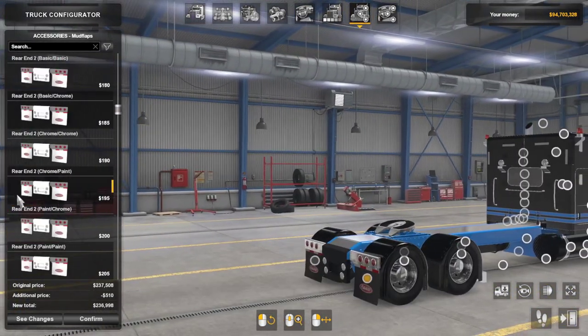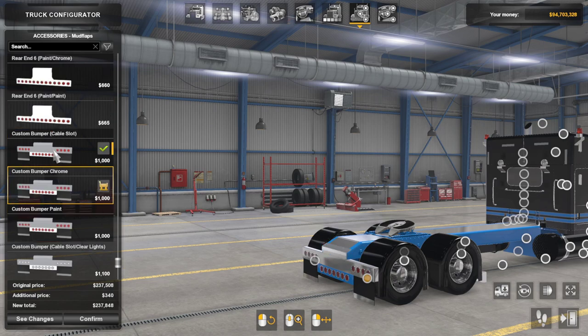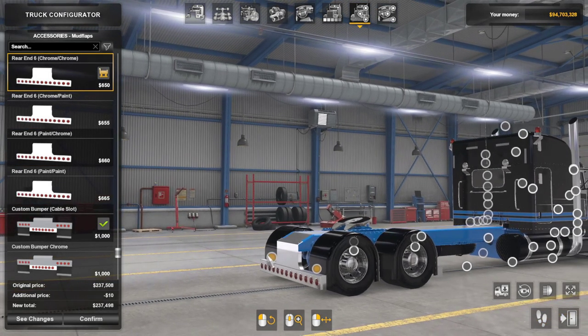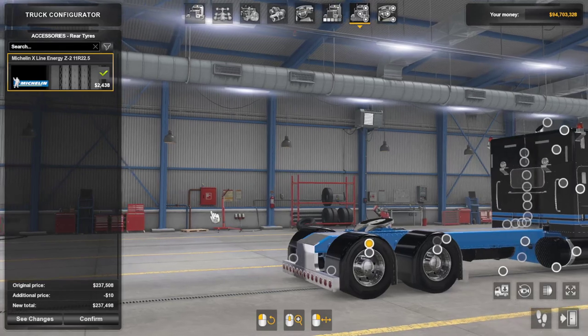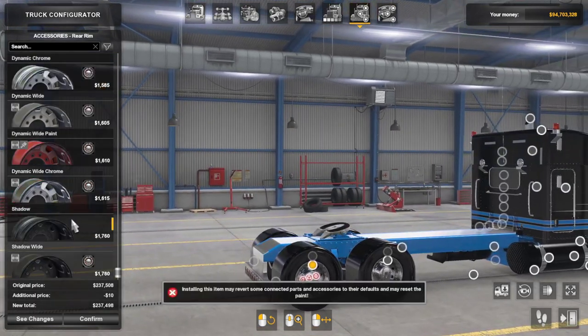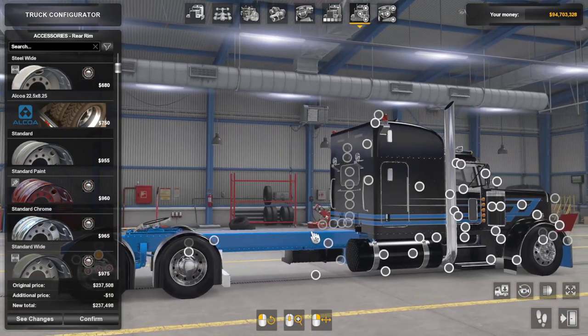And check out our rear bumpers as well. Many, many different rear bumper options, as you can see. Lots of good looking features here. Let's go ahead and add these low profile bumpers, and go ahead and customize the rims. I do believe that this truck does come with its own Alcoa. I can't read, bear with me. But yeah, it comes with its own set of rims. You can also add rims from the original game if you'd like, but of course, I like to keep these nice, shiny chrome rims that come with the truck.